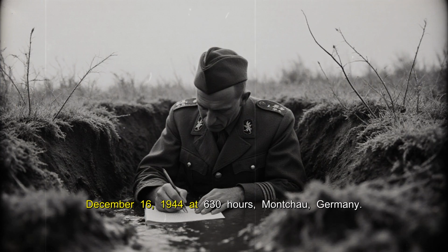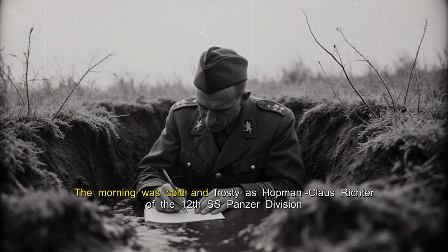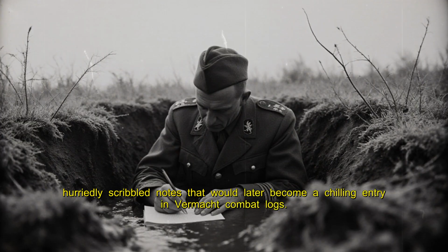December 16, 1944, at 630 hours, Monschau, Germany. The morning was cold and frosty as Hauptmann Klaus Richter of the 12th SS Panzer Division hurriedly scribbled notes that would later become a chilling entry in Wehrmacht combat logs.